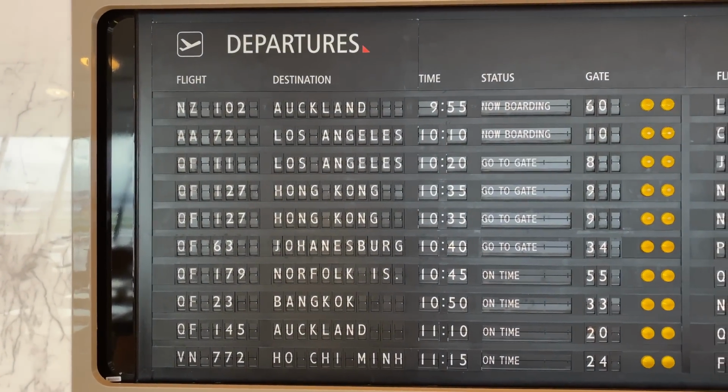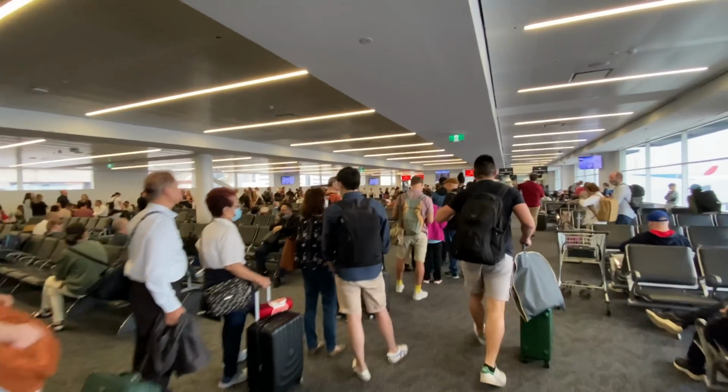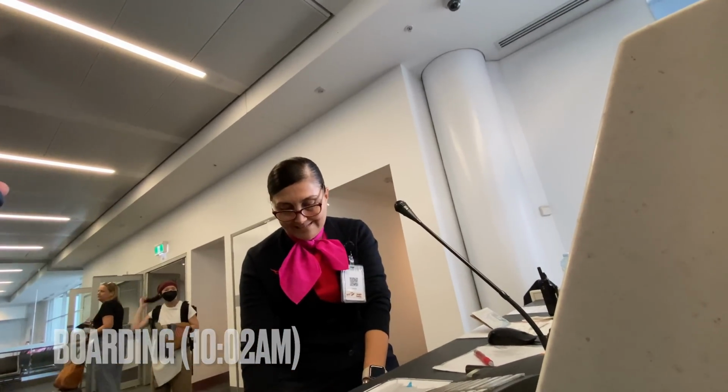Our flight to Hong Kong is going to start boarding soon from gate number 9, so let's quickly finish off this champagne and go to gate number 9. Gate number 9 is packed. We have a relatively full flight to Hong Kong.